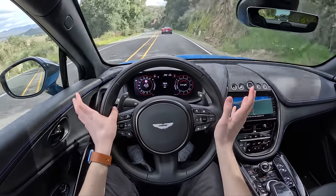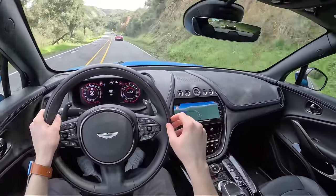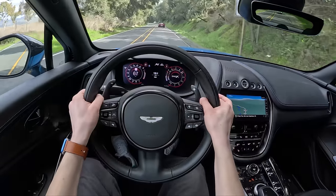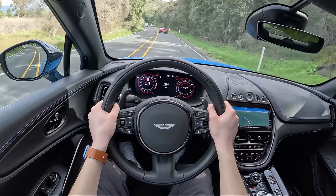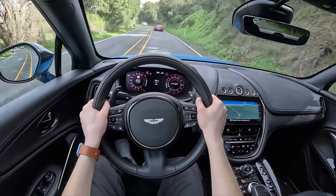The seating position is nice. The dashboard position is nice. Visibility, it's okay. The rear window's kind of small, but it does the job. The torque here is really the hero. I mean, you can be in pretty much any gear, put your foot down, and you're gone.